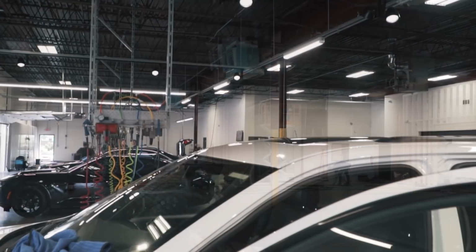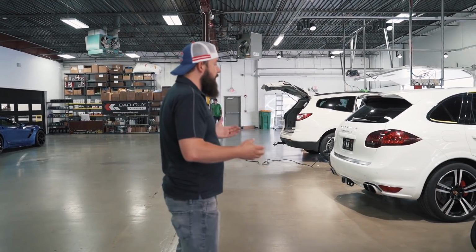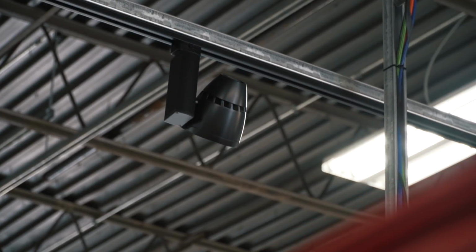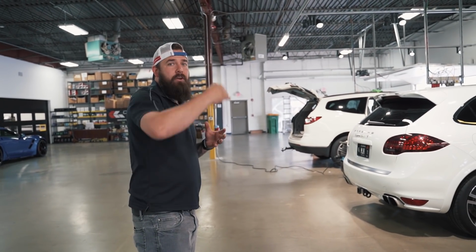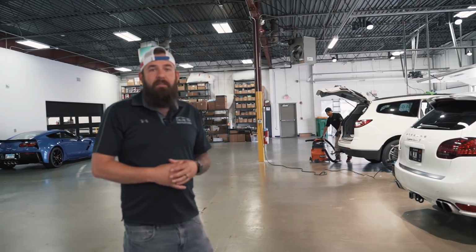A big part of the project was actually putting all these lights in. For the most part, we put LED strip lights in. My favorite lights are these spotlights here, which are great for paint correction. You can see everything that you need to see with it. They're 4000K on the color scale, which is pretty close to what you'd see from the actual sunlight outside. Like everything, there's never enough light, and the more lights, the better.